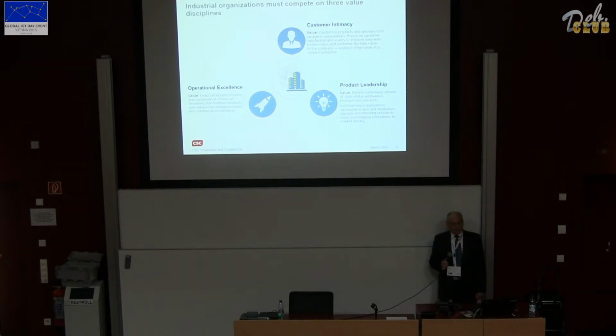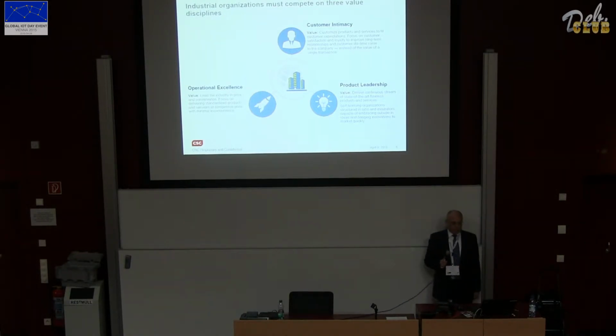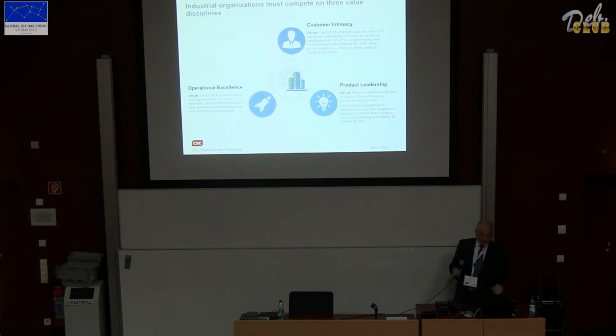So there are three dimensions we think organizations must compete in. The first one is customer intimacy: know your customer, know what the customer wants, is expecting, and is demanding. The second one is product leadership. This is all the topic of innovation, of time to market, and driving new state-of-the-art products to the market. And last but not least, operational excellence, which means competing on price and on convenience to do business with you. I would like to focus on the last one. How can IoT help to drive operational excellence in manufacturing?